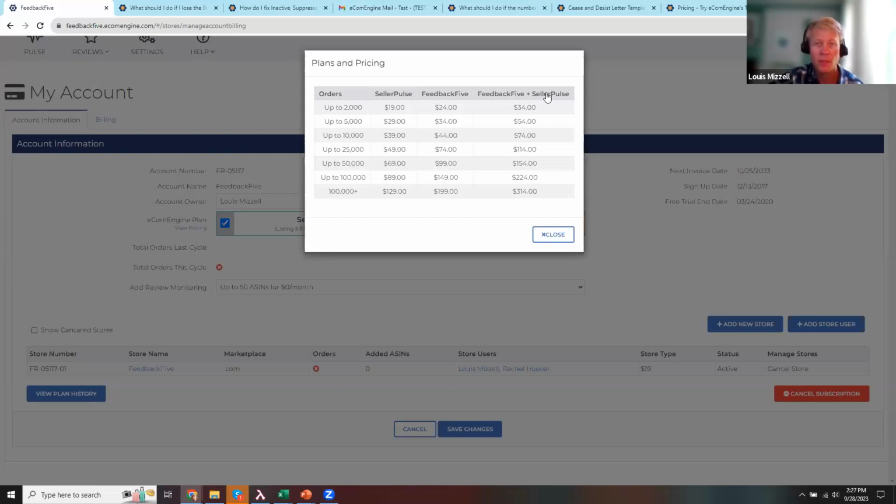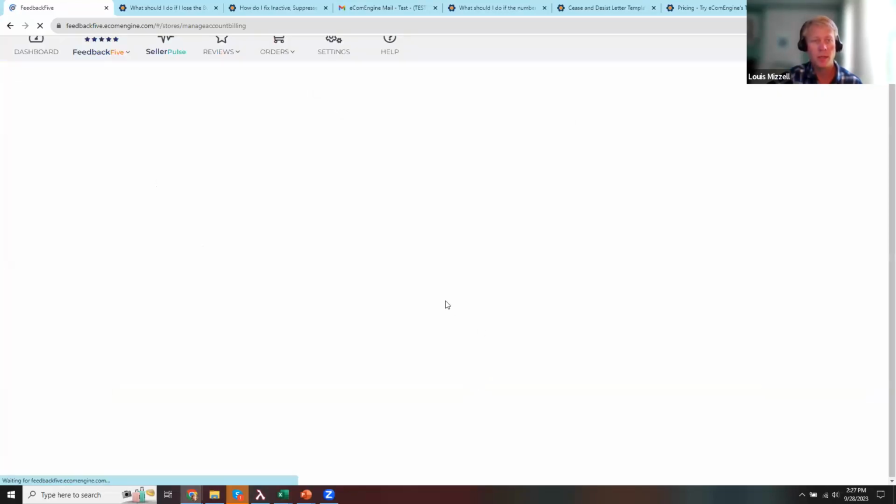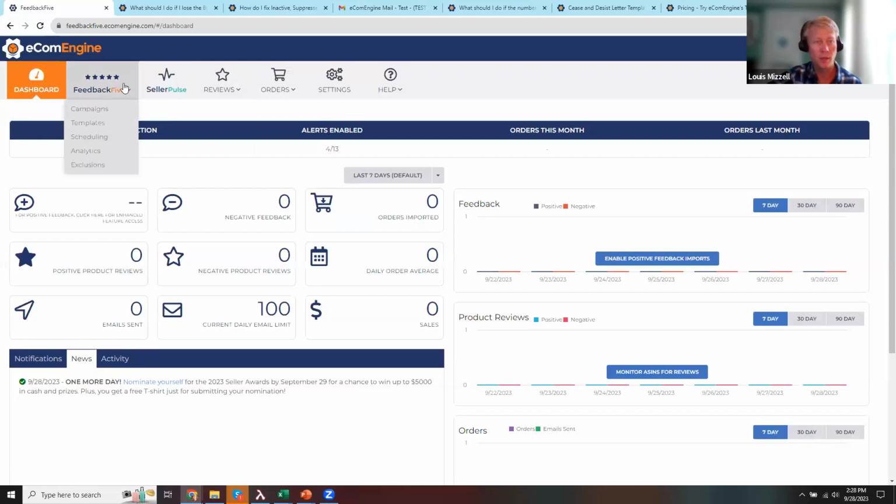You get unlimited emails through Feedback 5, monitoring of all your listings for your entire catalog, and review monitoring for 50 ASINs, all for $34 a month. Great pricing there, and all of this is based on your monthly order volume, as you can see. So I'll save these changes, and now you can see that I've switched from a standalone SellerPulse package to a product that includes Feedback 5 and SellerPulse together.